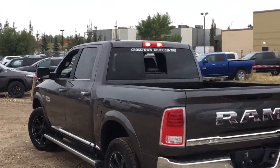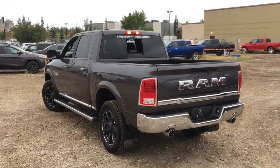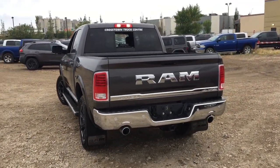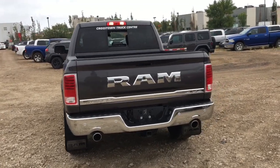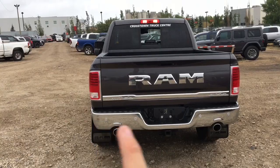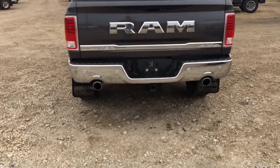The box lights are just up there. Dual exhaust tips out the back with chrome around them. LED tail lamps on the back. Beautiful chrome RAM lettering. Limited badge, 4x4 badge. Those dots at the back are rear ParkSense parking sensors.